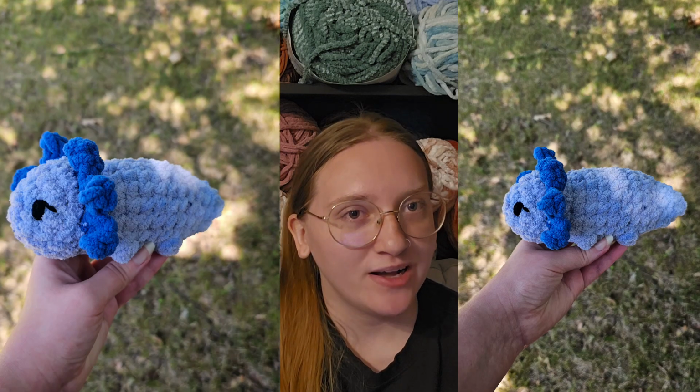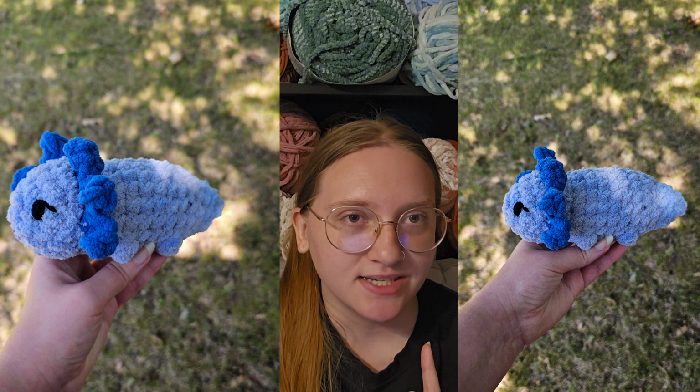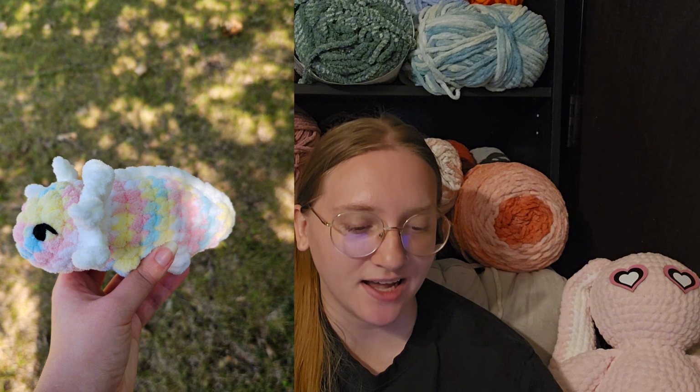So as you can tell, I sold a lot of axolotls lately at my markets, and I've been having to make a lot more. So the first one that I made was a blue one, so I used a lighter blue for the body, and then I used a dark blue for the gills. I made another classic color, but I used white for the gills and the spine this time.